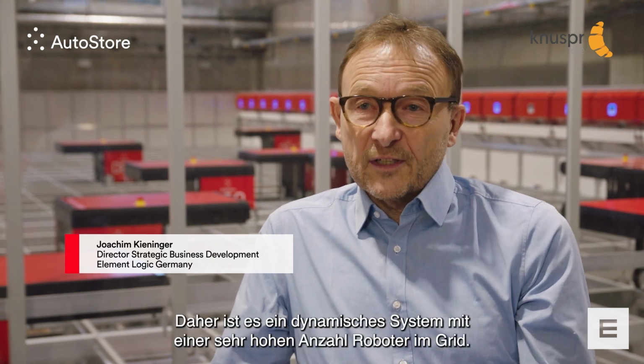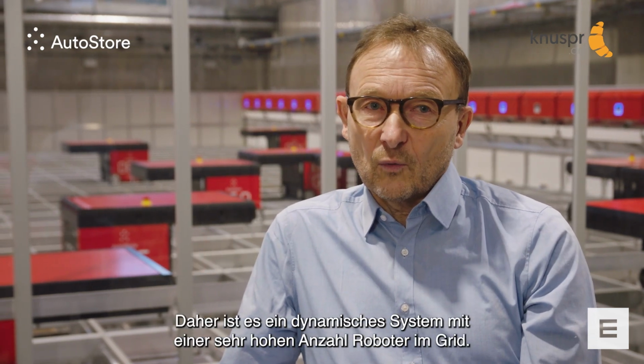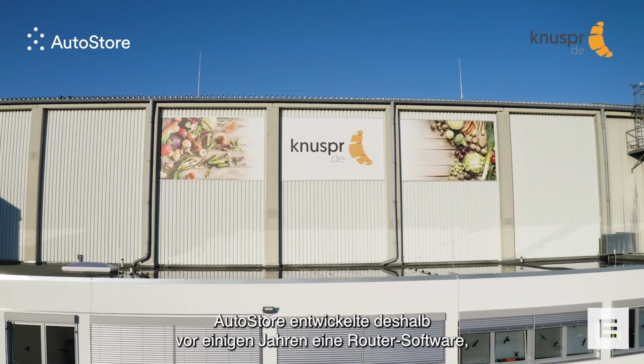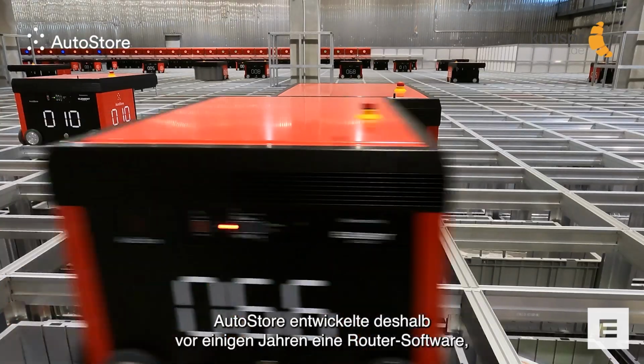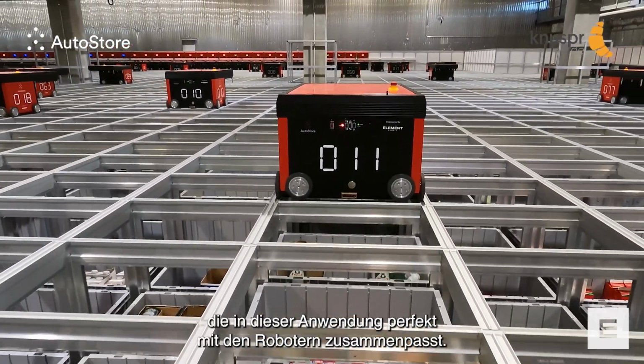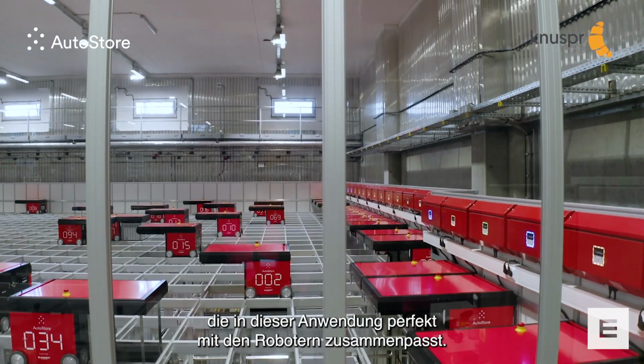Actually, this site is an e-grocery site, and Knuspr has a customer promise of 3 hours between order and delivery. Therefore, it is a dynamic system for sure, with a very high density of robots on the grid. Therefore, AutoStore developed the router software some years ago, and this works perfectly in this application together with the robots.